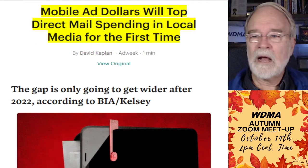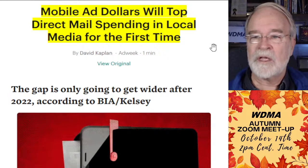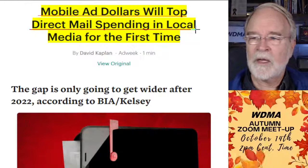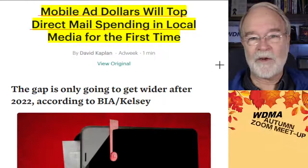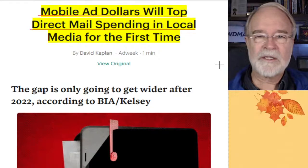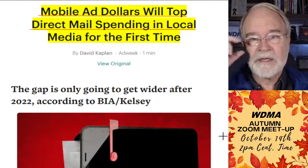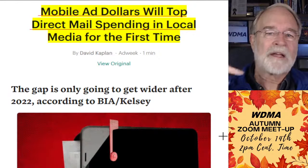So now let's go over to here. Adweek, David Kaplan has an article that says that mobile ad dollars will top direct mail spending in local media for the first time. And as you know, my opinion, that's a great failure for direct mail, but it's our own fault because we've lost sight of the trackability, the attribution, and engagement of mail, and we're not making the case regularly for the heuristic system of testing.